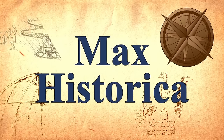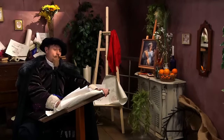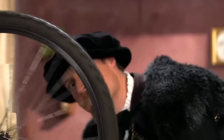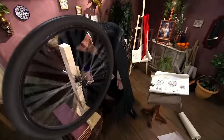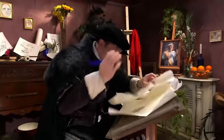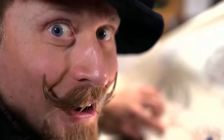Max Historica. This is Leonardo da Vinci, one of the greatest scientific minds the world has ever seen. And this is a wheel. Da Vinci thought to himself, wouldn't it be great to design a wheel that kept spinning forever? So he got to work. Something that keeps spinning forever without stopping is called a perpetual motion machine. And it was an obsession of Da Vinci's.